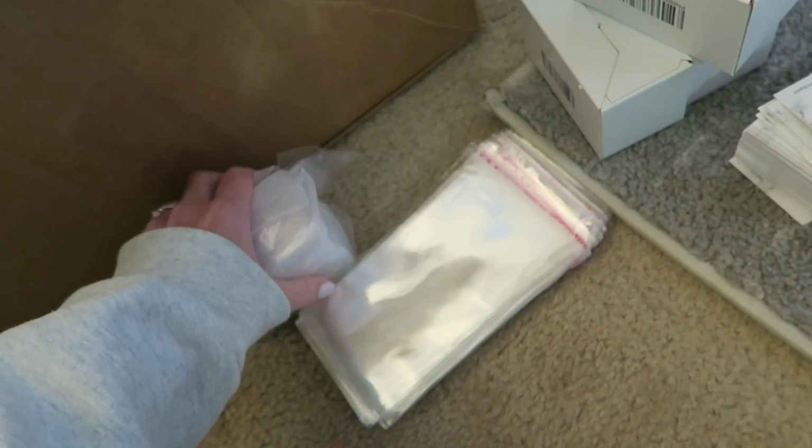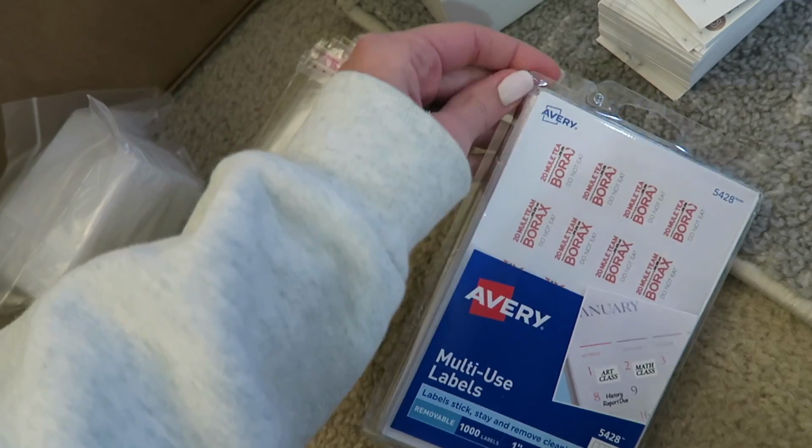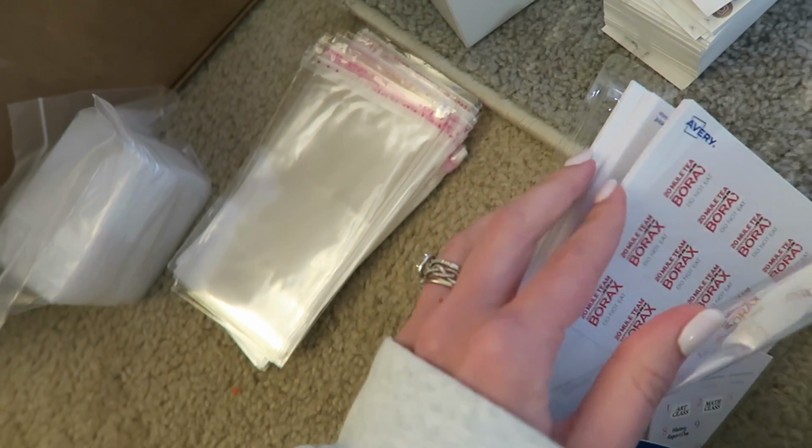I have tons more borax baggies and more downstairs. This is just kind of what I brought upstairs. And I make and print these borax stickers myself, so I have just like a ton of them in there. There's like 1,000 in a pack. This is like a process.